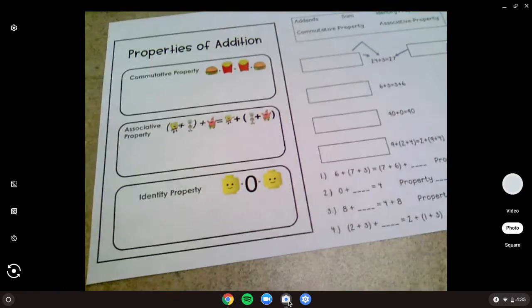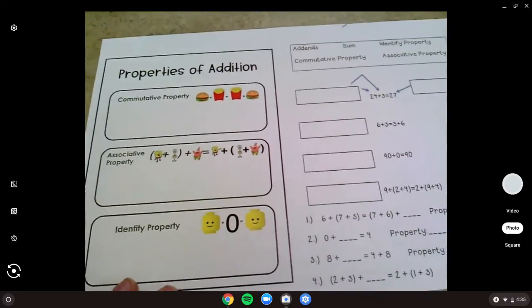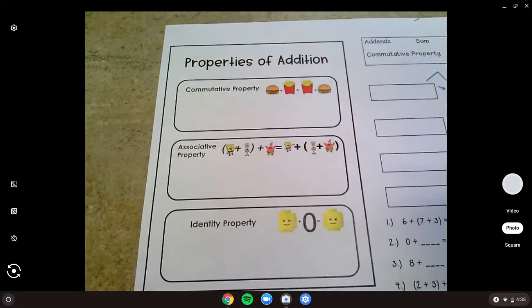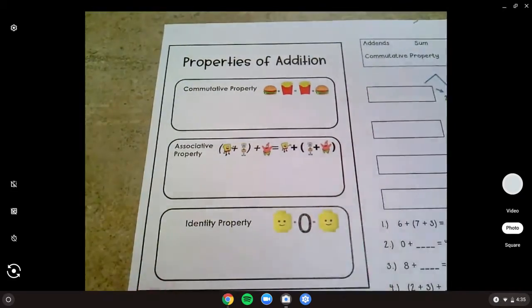So go ahead and find your page. And I printed two to a page so that they are just together. So I only had one piece of paper. All right, so let's look at the left side first, kind of our note side, and then more of our practice side on the right. I'm going to write in blue because that one's a little brighter.